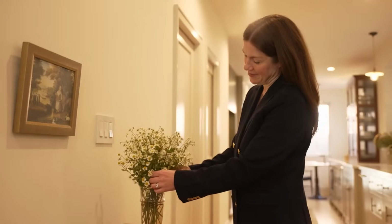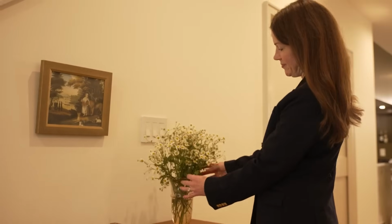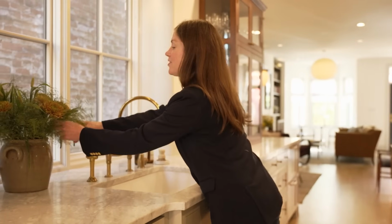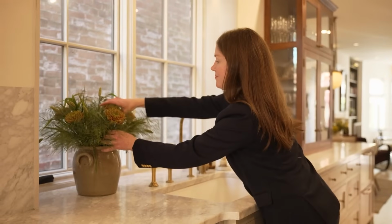So my path to interior design is not a traditional route. I was working in financial services. I was an economist by trade and by education, and I did that for about 15 years. I was reaching a point in my career where I was really looking for something more fulfilling. And I guess it was a long time coming.